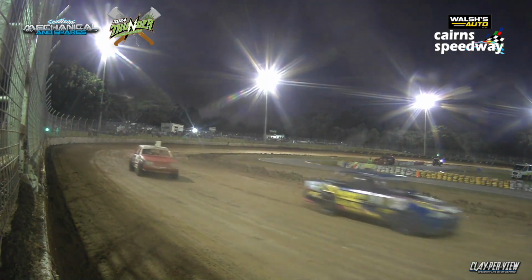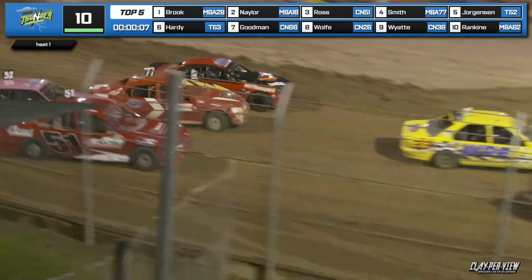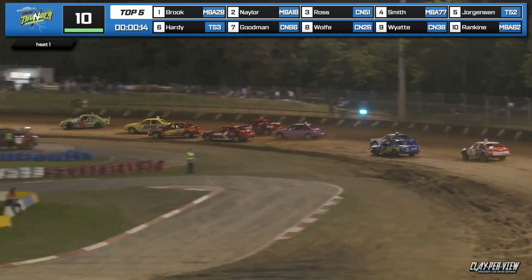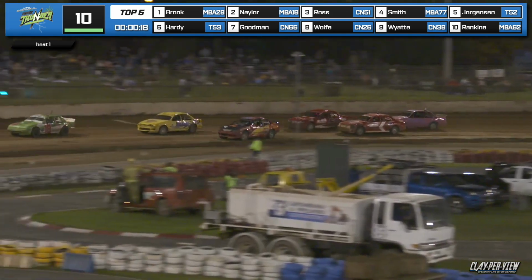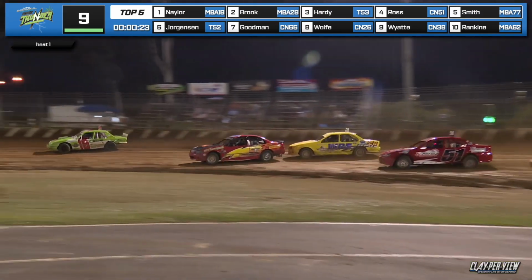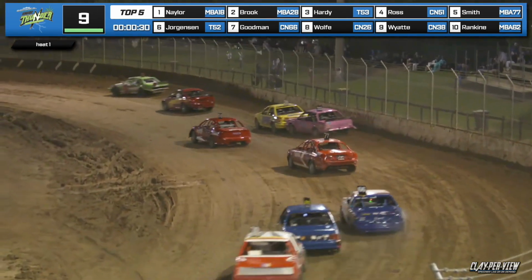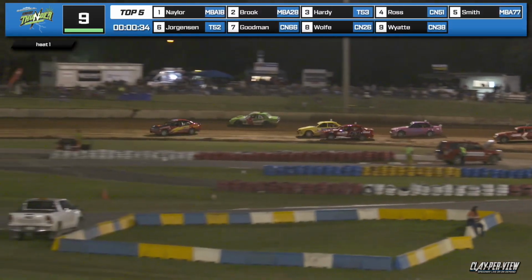As we go racing for the Super Streets, down into turn one and two for the first time. And Jay Naylor on the top side will lead them away in the mean green number 18. If you haven't seen Super Streets before, for those at home on Clay Per View, it is virtually run what you brung. Holden Commodores running with big V8s, Ford motors, Ford bodies with Chevy engines in them. And of course, a little Goodwin.